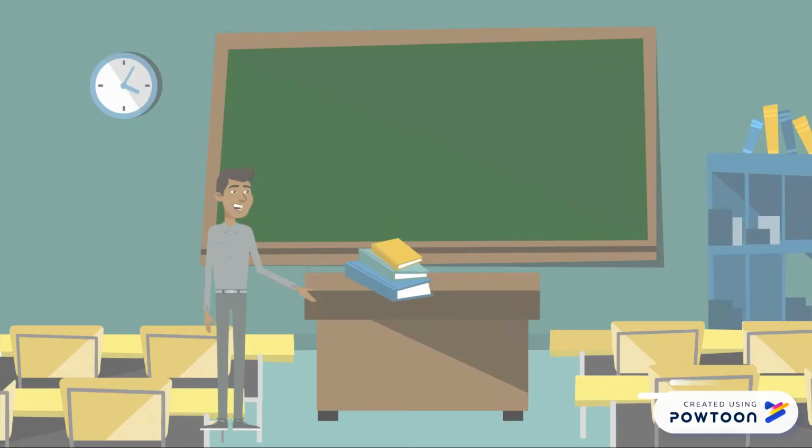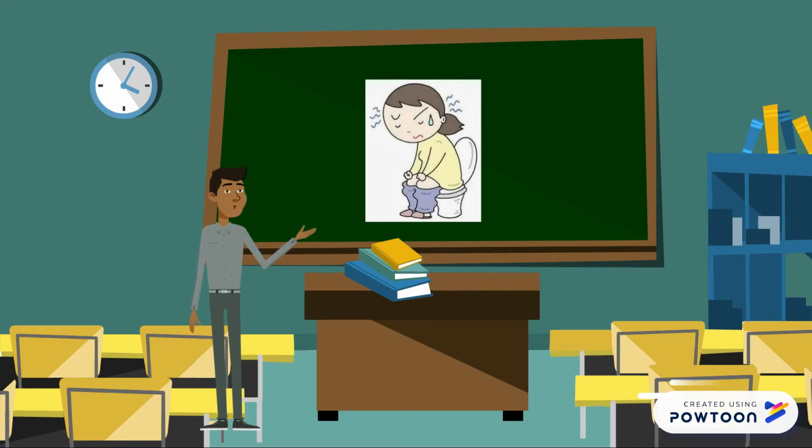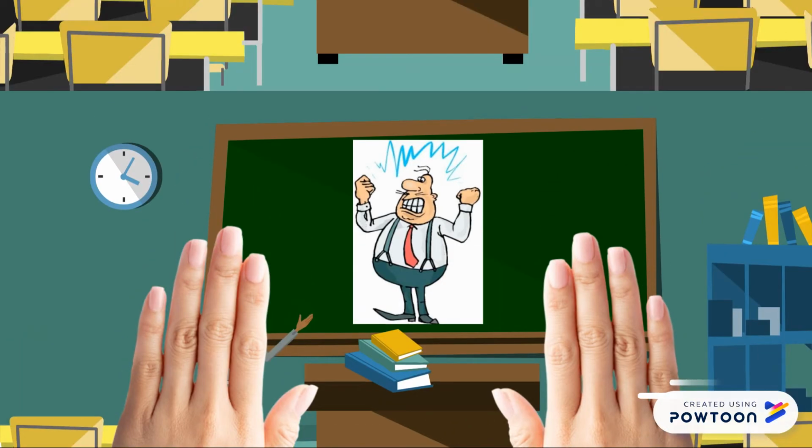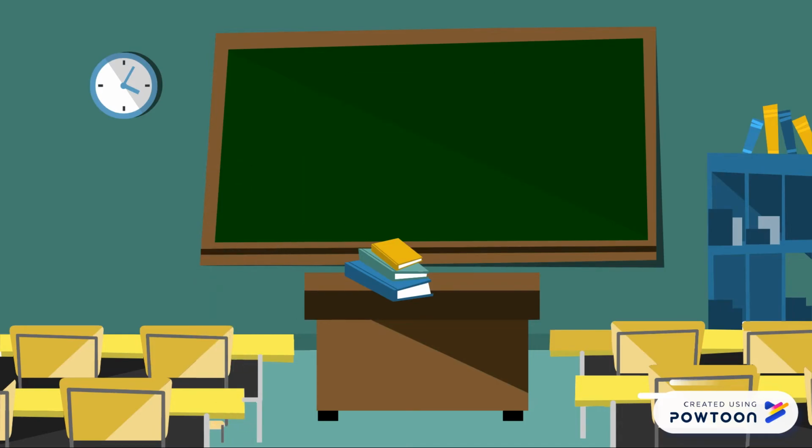It will have different effects and symptoms to each person. Some possible symptoms include diarrhea, abdominal pain, feeling irritable or depressed. If a person having the said disease eats gluten, the body activates an immune response which attacks the small intestine. This attack damages the villi. Treatment includes avoiding food with gluten.